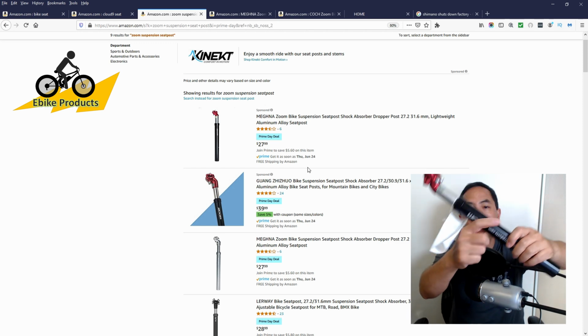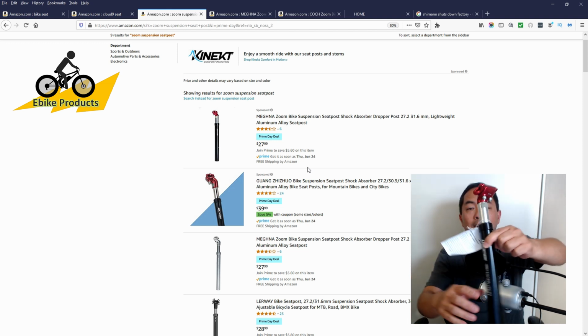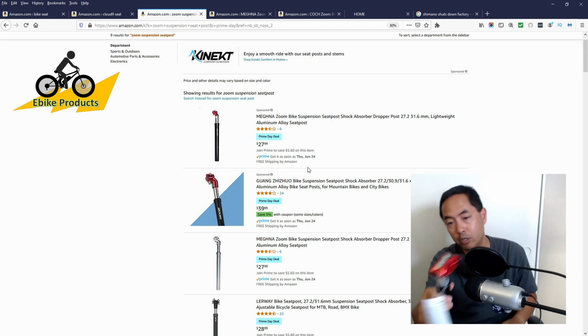With the Lectric, you have a quick release, so you don't need anything to make this go on. Now, the only thing you might need for your seat is to remove a bracket. Most of the time, you can just go ahead and take off a bracket.